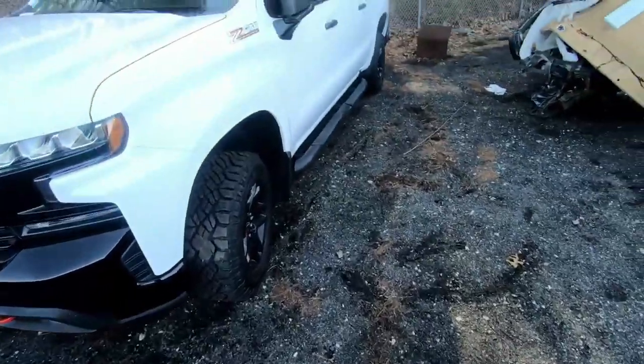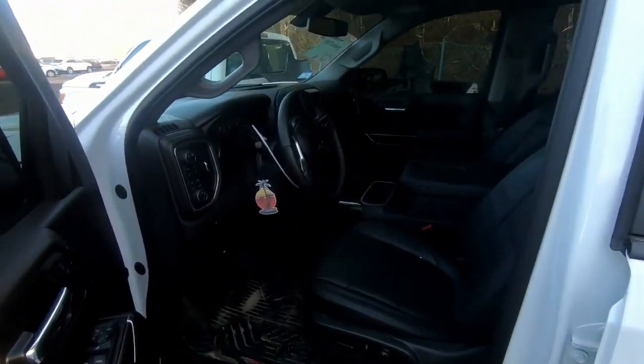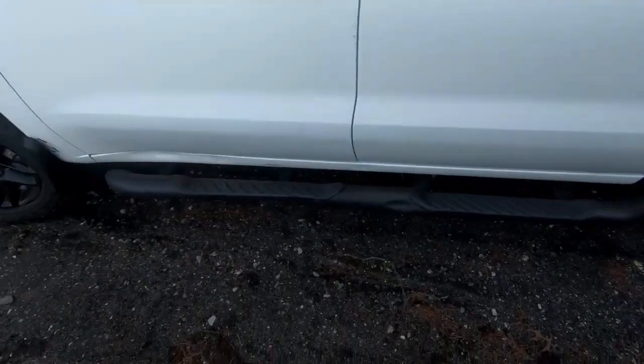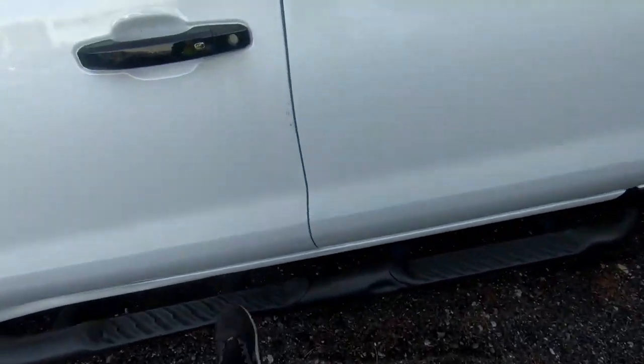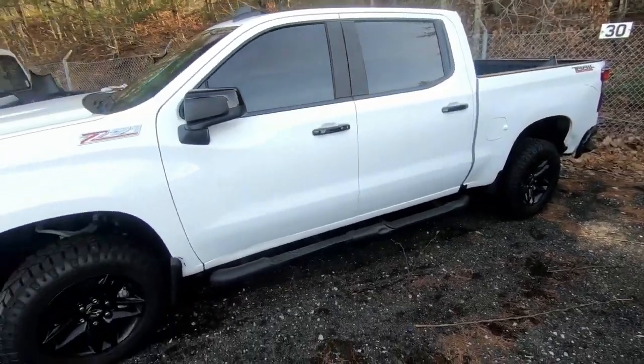Honestly, it might even be passable without fixing the truck. The doors open perfectly fine. Airbags didn't deploy, so it's just pretty much cosmetic. I mean, you could still use these steps. So I don't know, would you even fix this if you bought the truck like that? Let me know down below.